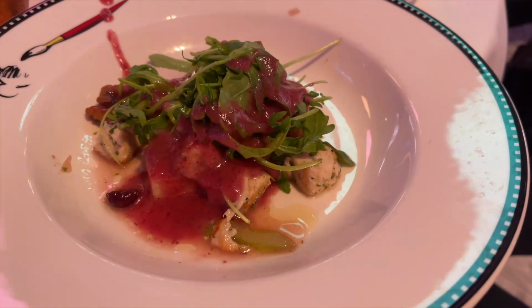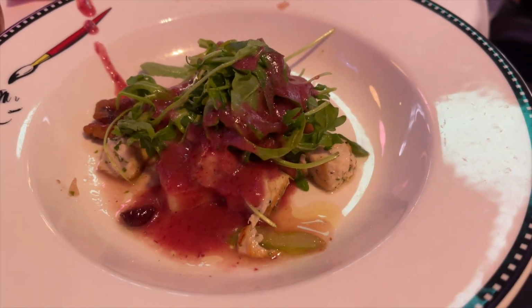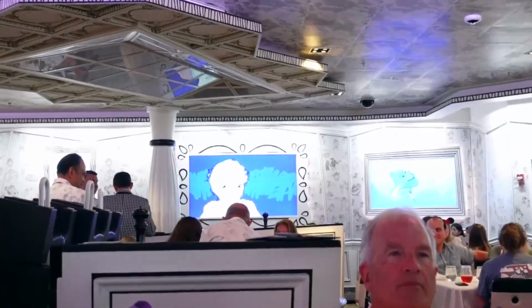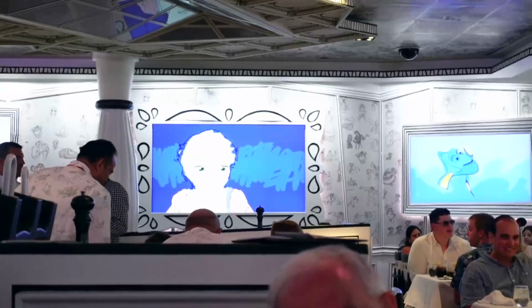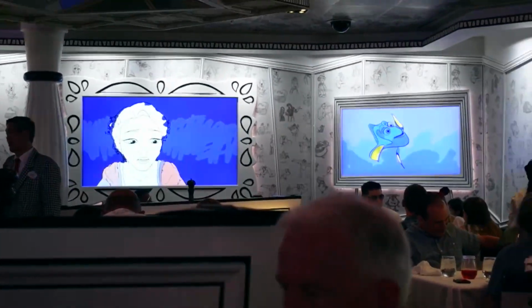So mom got the chicken apple walnut salad. It looks really good. And look, this is the update. The color is starting to come into Animator's Palette. Slowly but surely, we're moving away from black and white, and the color is arriving.